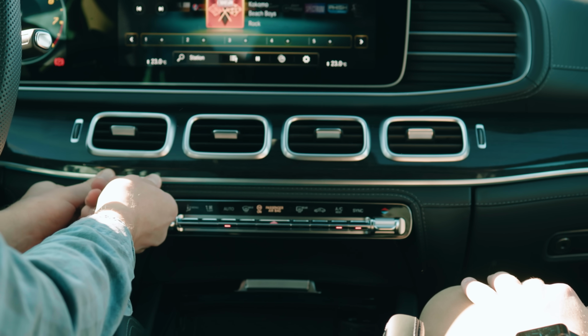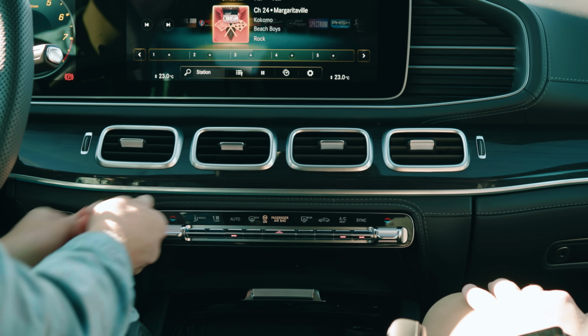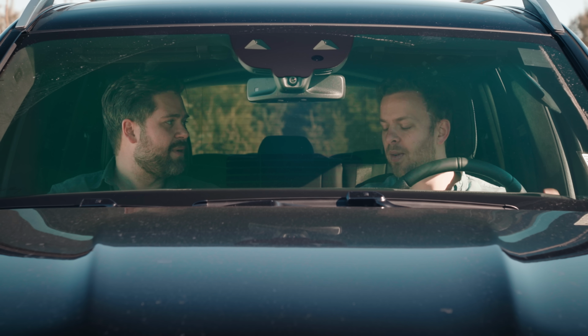Oh, don't push on the dashboard. That's not bad for Mercedes. That's not bad. I mean, the whole dash is physically moving, but yeah.